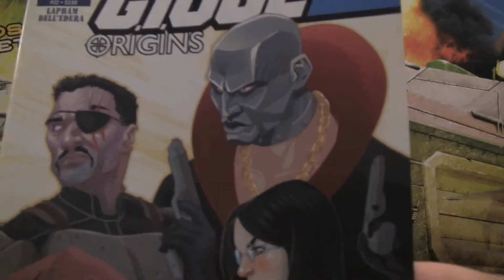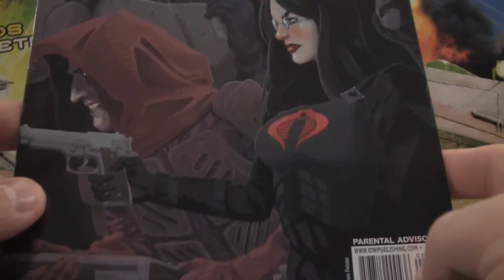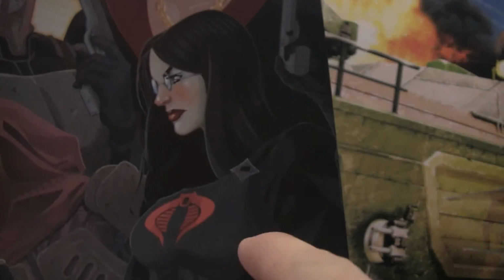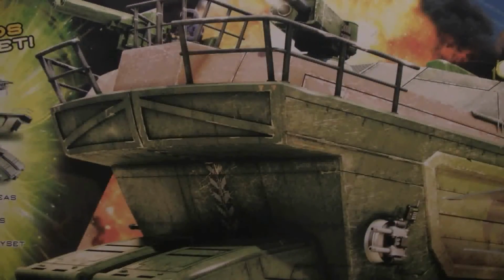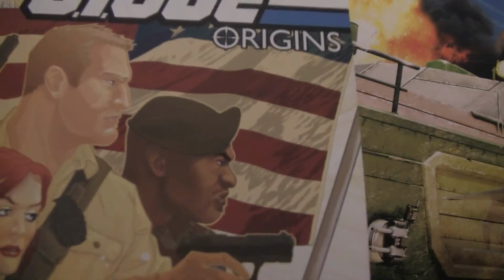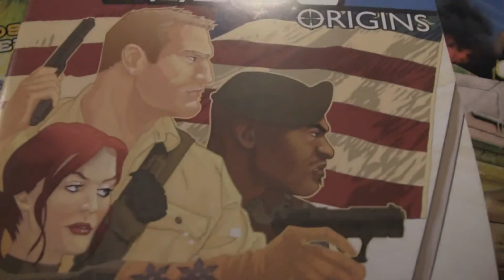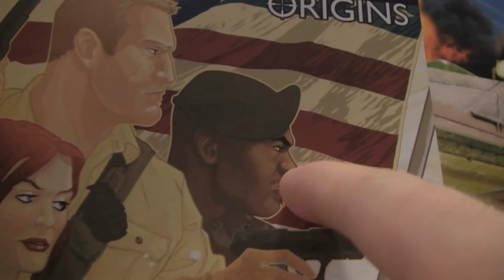So then here's number 22 of G.I. Joe Origins. So we've got Destro, Major Blood, the Baroness, and Zartan. Here's number 23 of Origins. We've got Duke. I'm thinking Sergeant Stalker, or possibly Roadblock, but I think it's Sergeant Stalker.